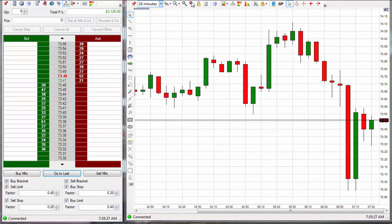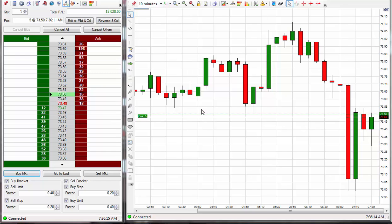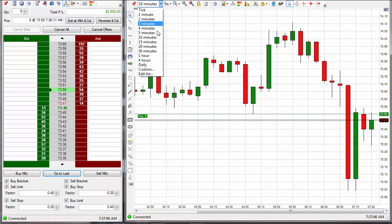Okay, stop was hit on that trade. I am going to come back and take another trade. Okay, I've got a long position here. I'm going to reset the stop. Okay, stop set to 73.28. Exit is for 40 ticks currently, sitting up at 90. But I may go for more than that. Just depends on what it does.